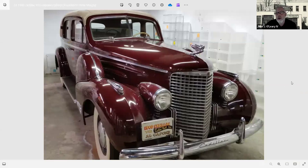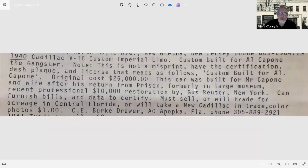This is an interesting car. It's at the Collings Museum in Stow, Massachusetts. What's interesting about this is that there is literature that the car did have a restoration done by Gus Reuter in New York. I don't have pictures of it at the shop in the Bronx. But this was in the glove compartment of the car as it was sold at auction, mentioning that the restoration was done by Gus. I'm hoping it's true, still looking to confirm that one.